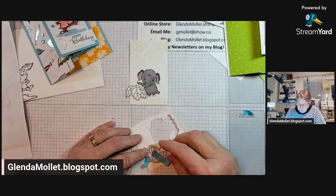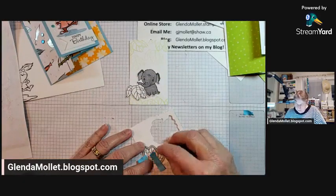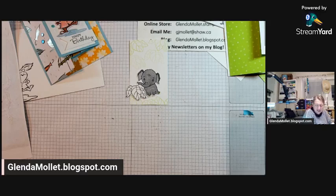Cut one more. These cut really nice by hand too if you're into fussy cutting. You don't need the die, but it does make a bit of a difference. When you fussy cut, you don't get the nice rolled edges that you do when you die cut. That's the only thing.